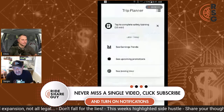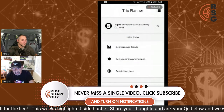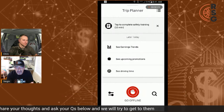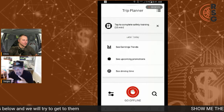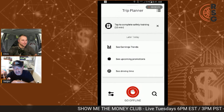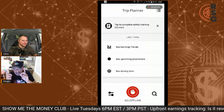Okay, this screen. It will not say go offline. It will say stop new requests. Please, if everybody did this, we would be in such a better place with these guys. Okay, and why do I do this on every single trip? Now, be careful if you're on a streak or if you're on a CRB, consecutive ride bonus. Don't do it because you'll forget and your CRB will burn and you'll cuss me out. So don't do that.